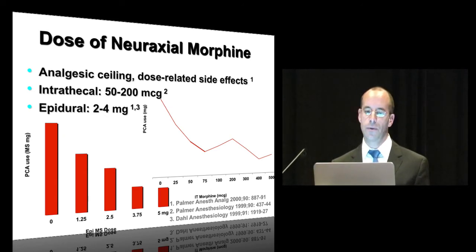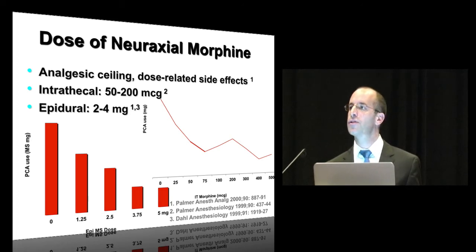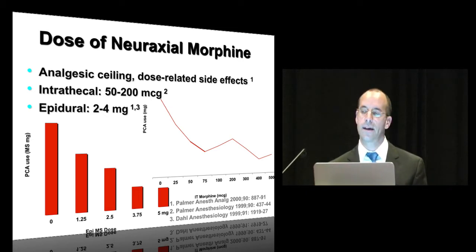So the dose range I would recommend is about 50 to 200 micrograms, more like 100 to 200 micrograms intrathecally, and it's about a 20 to 30 to 1 ratio if you convert to epidural administration. So whatever you use intrathecally, convert back, and it's about 2 to 4 milligrams epidurally.